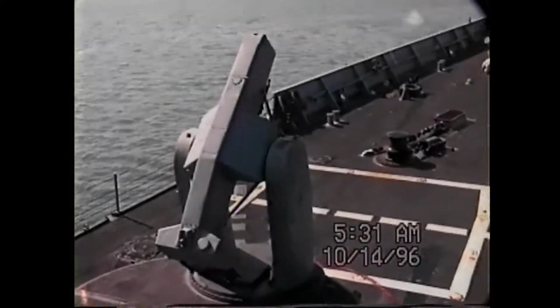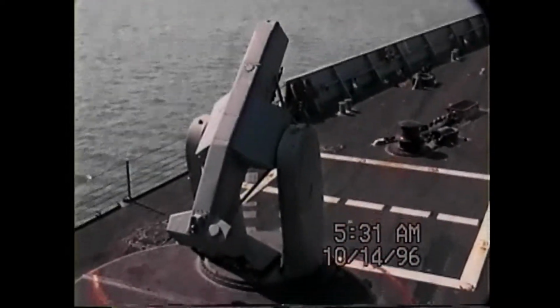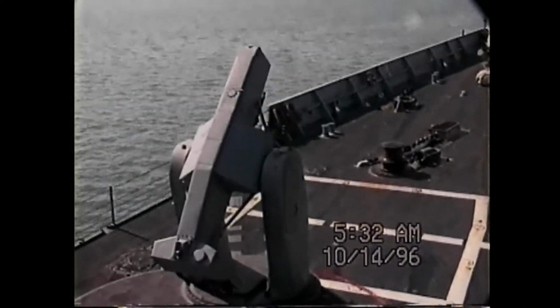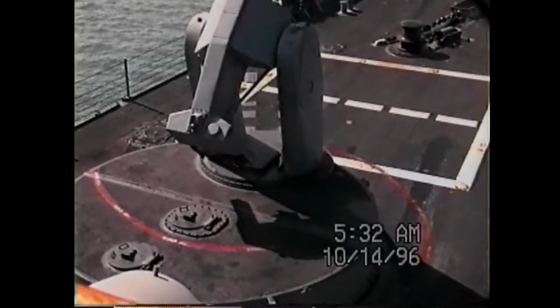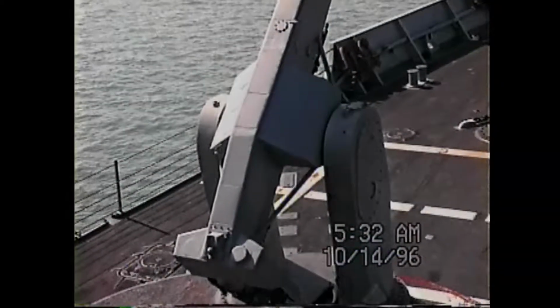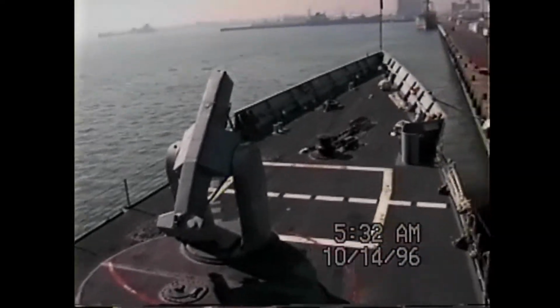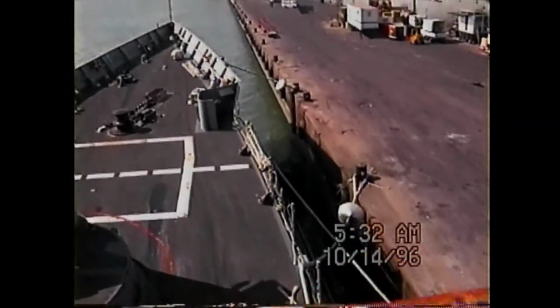Okay, now this right here is our missile launcher. They got it in standby position. We fire two types of missiles, a surface-to-air missile and a surface-to-surface missile, on board. They slide up to that little hatch down there at the bottom. See the hatch right there? That part goes straight up and down, and a missile slides onto the rail, and then it breaks and goes into position.